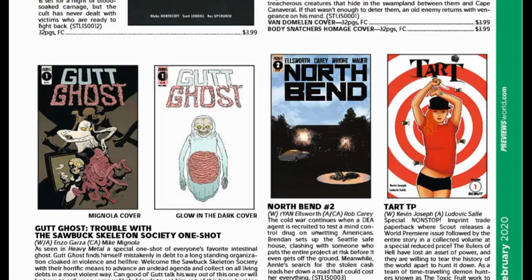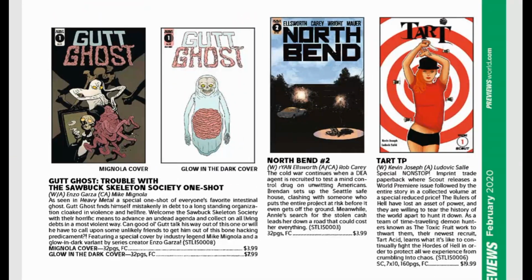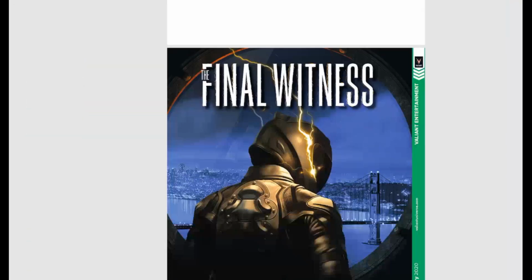Hey, Tart trade paperback. Tart's actually been kind of popular. Gut Ghost, Trouble with the Sawbuck Skeleton Society. One shot. Gut Ghost has been huge popular. If you're a fan of that, make sure you grab that one as well. So heads up, that is coming out. All right, only a few more books to show.